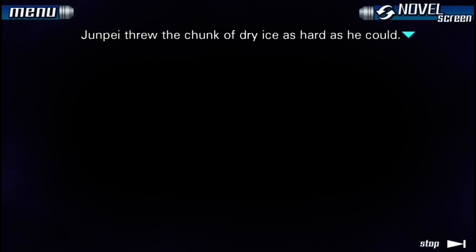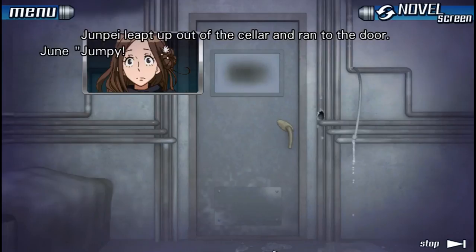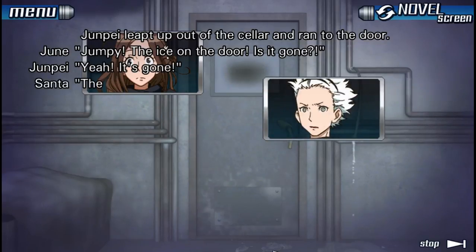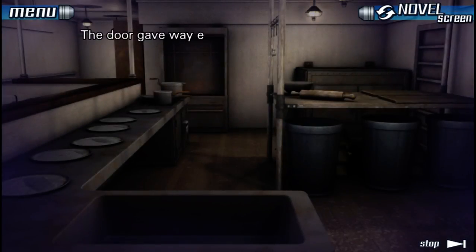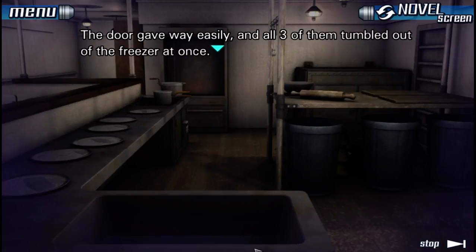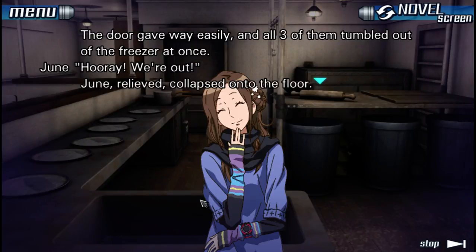Junpei threw the chunk of dry ice as hard as he could. With the same motion, he ducked down into the cellar with Sen and June just as... Junpei leapt up out of the cellar and ran to the door. Junpei, the ice on the door, is it gone? Yeah, it's gone. The blast must have scattered it. Shattered it. Yes, alright, let's see if it opens. Junpei grabbed the knob and pushed with all his might. Freedom! The door gave way easily, and all three of them tumbled out of the freezer at once. We got out! Oh my god. Hooray! We're finally out! June, relieved, collapsed onto the floor.